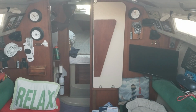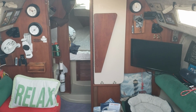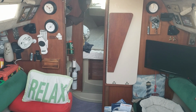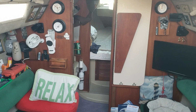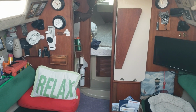So what does a 27-foot coastal cruiser, island hopping, ocean boat interior cabin require? Well, this is the Oday 272.